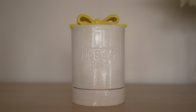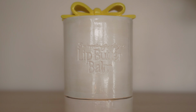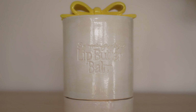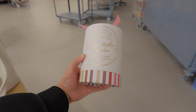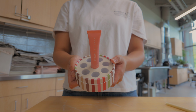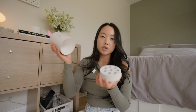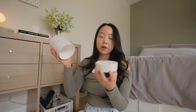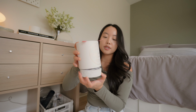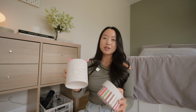So this is the first piece from my second session that I want to show you guys. This was actually an idea I've had for quite some time because I received this little PR gift in the mail. It's from Summer Fridays when they were celebrating their 5-year anniversary. I kind of tore it apart, but basically they had gifted me a full set of all of the lip butter balms and it came in this really nifty, neat little case. So after I received this in the mail, I really wanted to make a ceramic version of this.